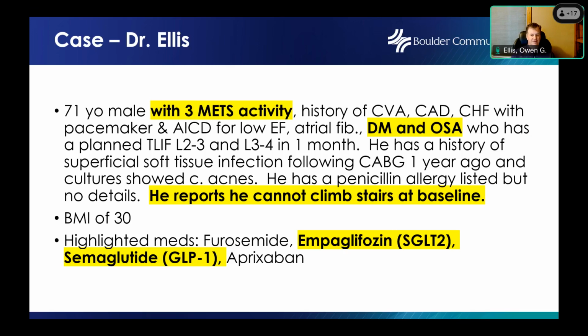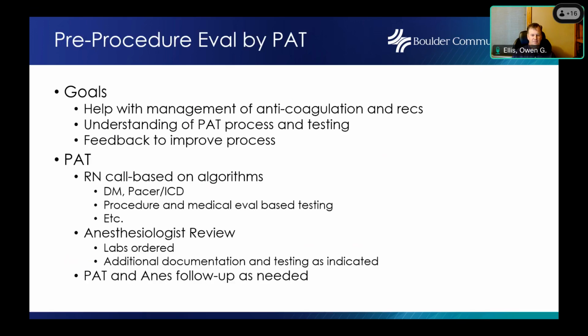Why am I having this? Why am I having that? And so we've highlighted some of the things that I'm going to go through here: the activity level, the diabetes, the OSA, plus we'll talk about the strokes and the coronary artery disease, and then some highlighted medications that are confusing, probably less to you than the surgeons, but it's still confusing. So we're going to help with management of anticoagulation and recommendations. Dr. Hagen is going to come back to that, understanding what we do and how we do it.